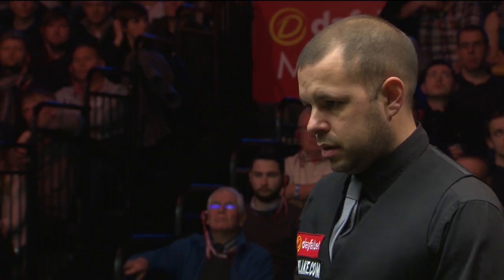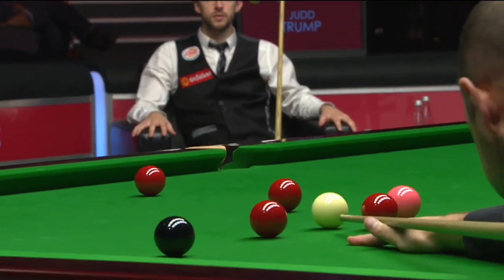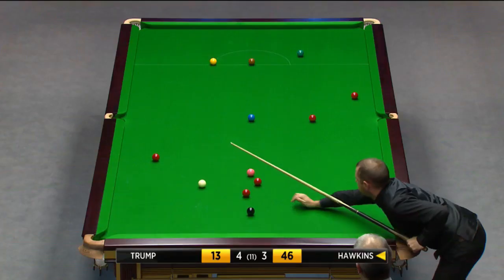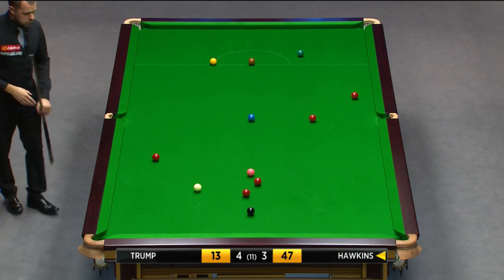This is a very big frame, obviously, in the context of the match, but if Barry Hawkins doesn't win it from here, he'll absolutely kick himself. 46. Because this is a brilliant chance.